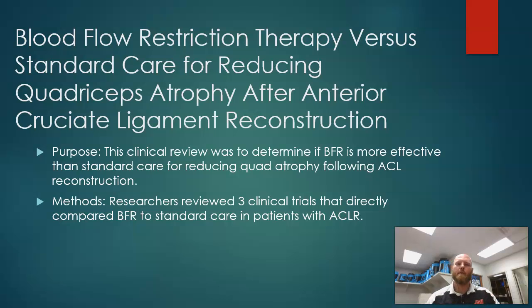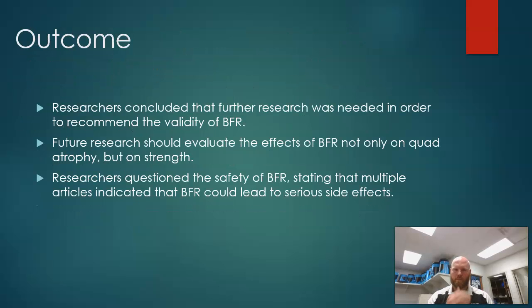Blood flow restriction therapy versus standard care for reducing quadriceps atrophy after anterior cruciate ligament reconstruction. The purpose of this clinical review was to determine if BFR was more effective than standard care for reducing quad atrophy following ACL reconstruction. Researchers reviewed 3 clinical trials that directly compared BFR to standard care. Outcome. Researchers concluded that further research was needed. Future research should evaluate the effects of BFR not only on quad atrophy but strength. Researchers also questioned the safety of BFR, stating that there are multiple side effects.